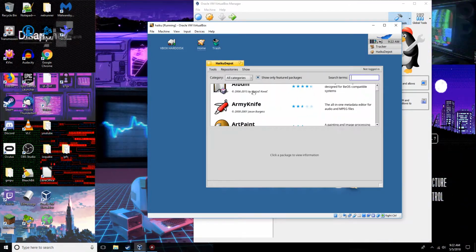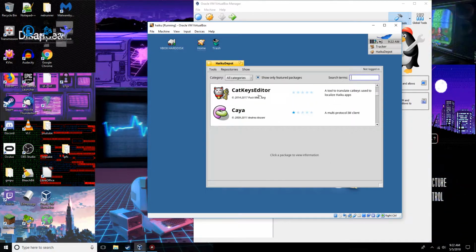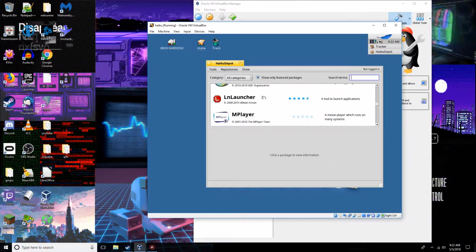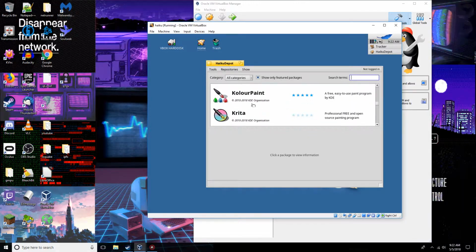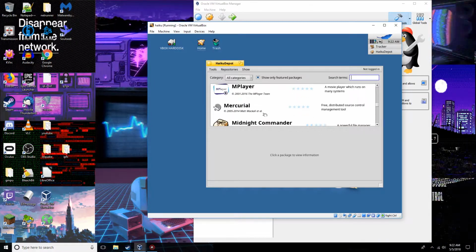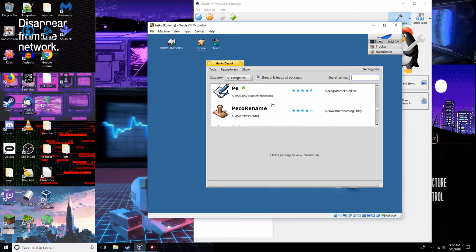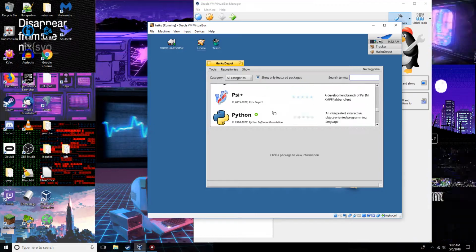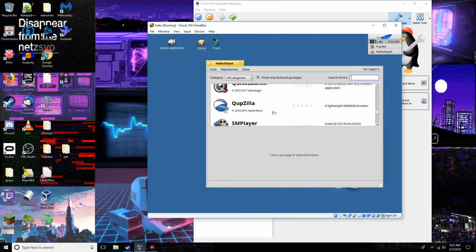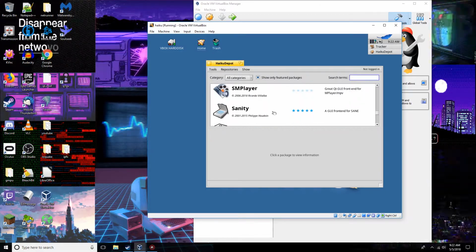Or you can hit only show featured, which shows these big icons. You can have Color Paint. That's a KDE application. Why are they porting KDE applications to this? I mean, KDE is not a bad desktop, but it's one of those things where it's a victim of its own success. It was okay.